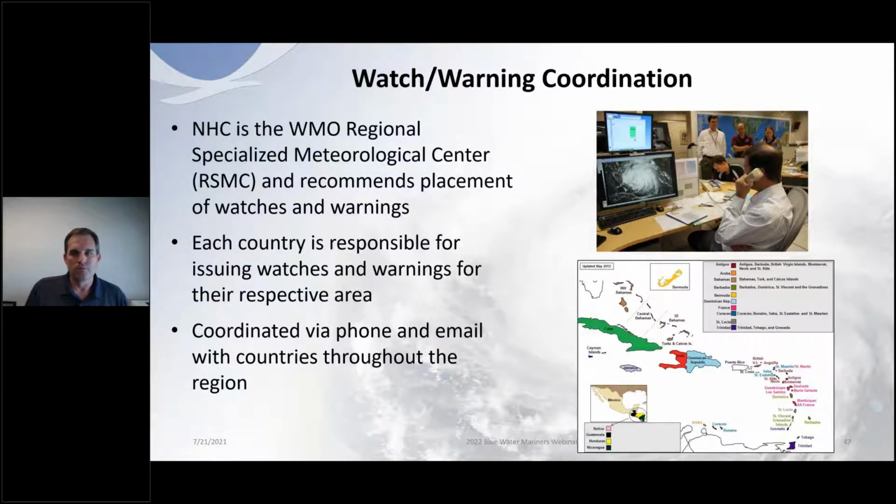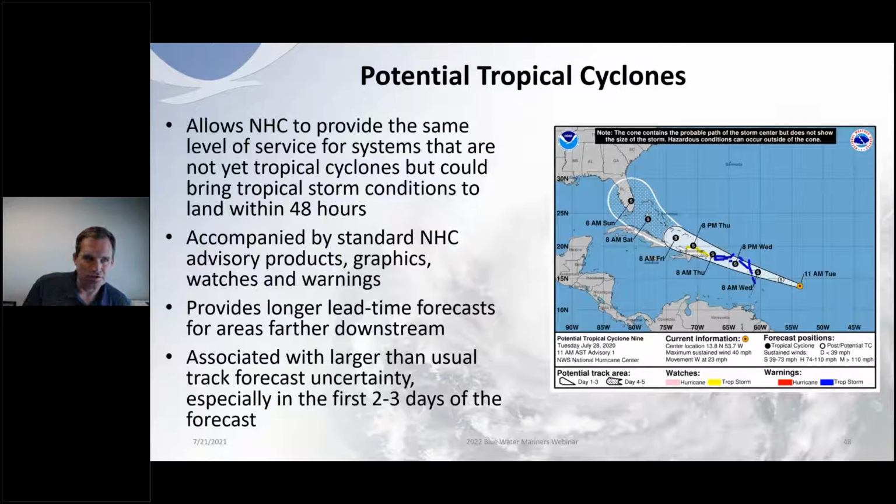I want to talk briefly about potential tropical cyclones. This is a concept we introduced in 2017 that allows us to basically start issuing forecasts and watches and warnings for systems that aren't yet tropical depressions or tropical storms, but could bring at least tropical storm conditions to land within 48 hours. And it basically allows us to go ahead and issue watches and warnings in our full advisory package at that time. And it provides longer lead time forecasts for areas downstream, like you see in this case, where we're issuing the potential tropical cyclone advisories to cover the threat here to the Leeward Islands, Puerto Rico, portions of Hispaniola.